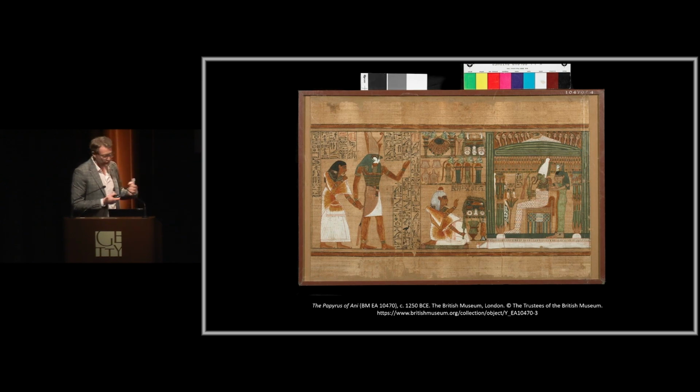And then should you be successful, this is from the same papyrus, you're ushered in to the presence of Osiris, where not only do you enter into his following, but in true keeping with the multifaceted and multi-perspectival realm of the Egyptian religious system, you also become Osiris.